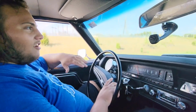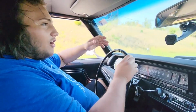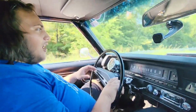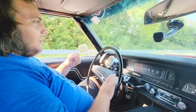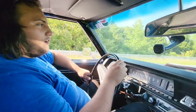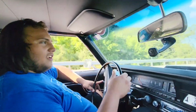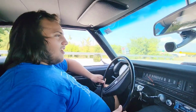Everything is dependent upon your skill level. Are you over-rotating? Are you understeering? How well can you react? And your comfortability with driving old vehicles. So if you can drive a 600 horsepower classic car, obviously it's going to have a little bit more modifications done to it because you're not getting a 600 horsepower classic car stock at least.